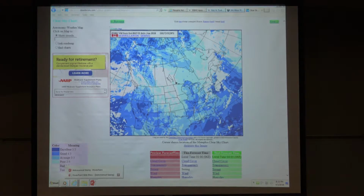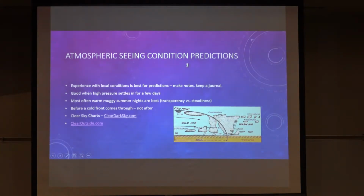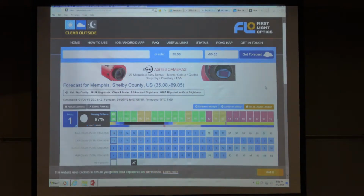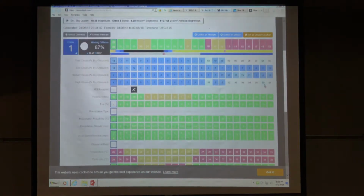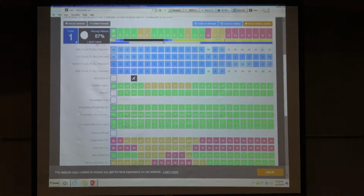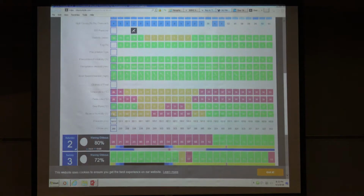Let's see. Go back to my presentation. And then Clear Outside. This is a site designed specifically for astronomy. I haven't used it enough to know how accurate it is or isn't. It has a lot more variables to consider than I normally bother with. But this is today, and these are the coming hours. You've got cloud cover, all kinds of things about visibility is more like transparency, and they really don't cover scintillation, so they don't have anything about real seeing here.